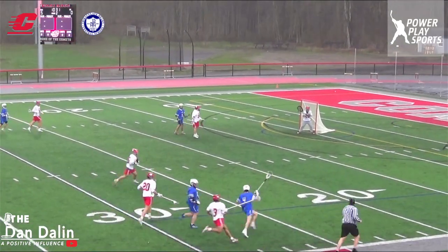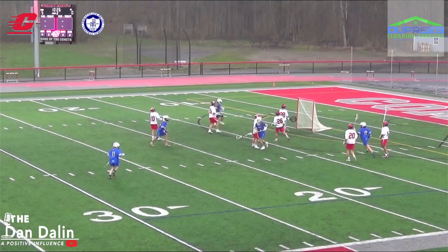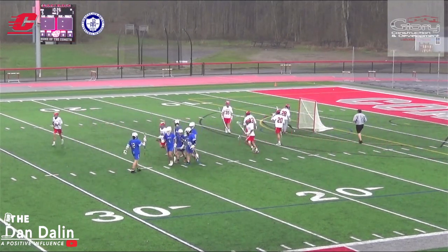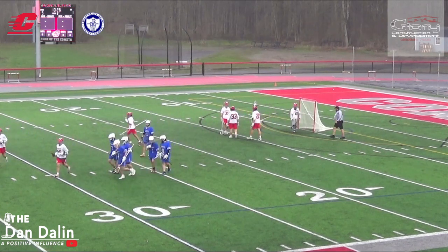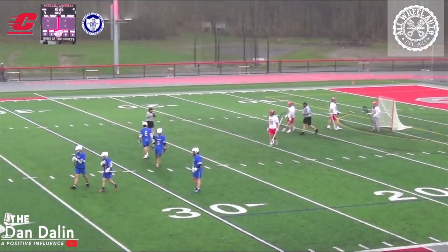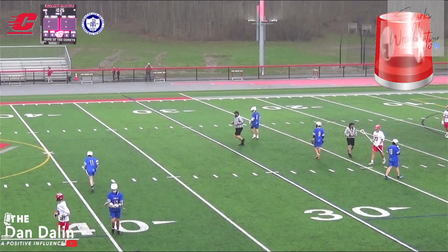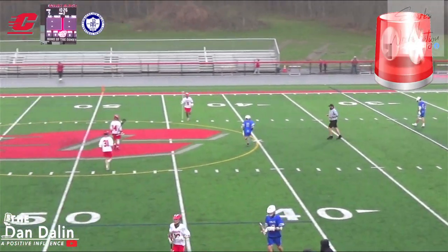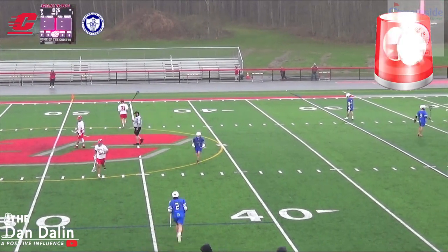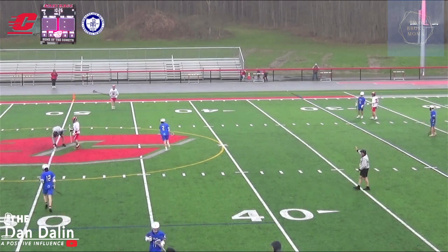Connor LeDuc running in. He's trying to penetrate into the box and does. LeDuc in, winds up, shovel backhand shot and a goal. Connor LeDuc. Connor LeDuc with the first goal for IHC. It is now 5-1.